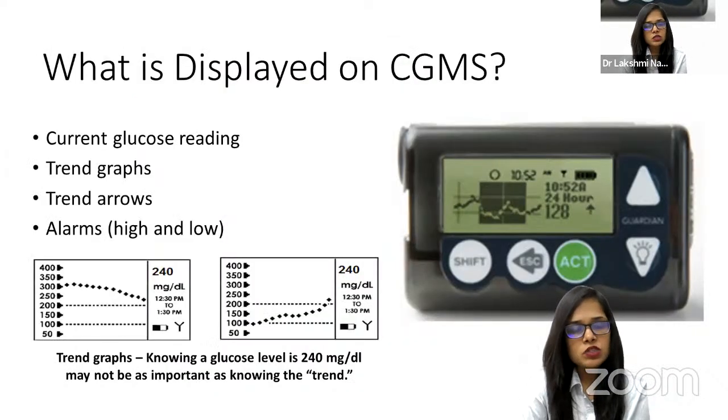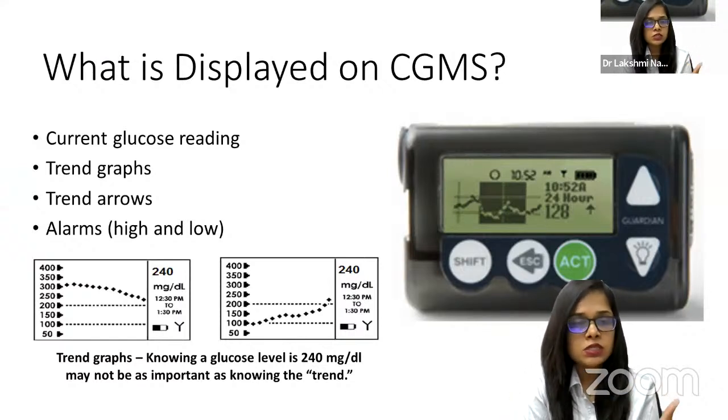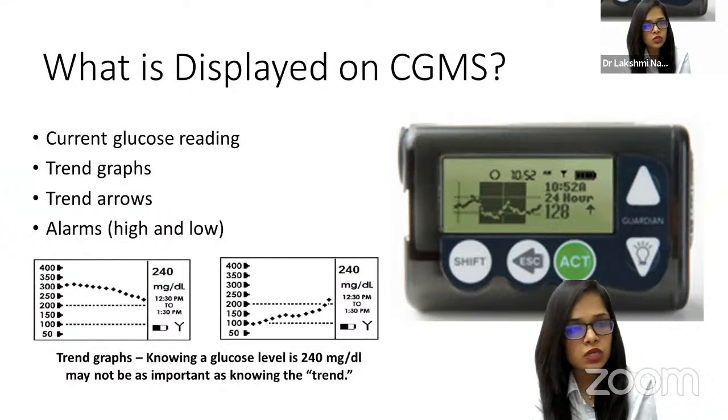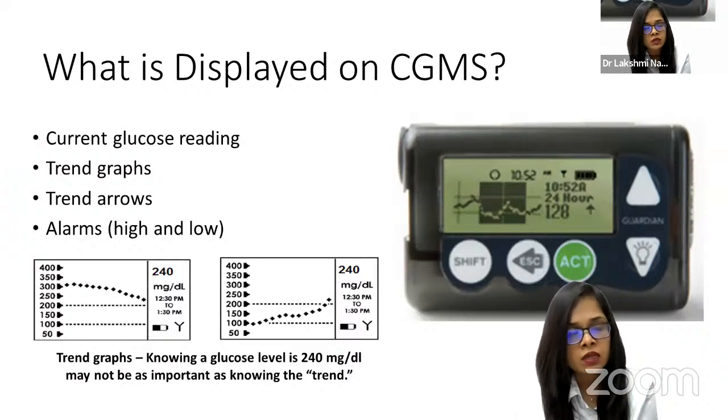So what actually is displayed when you put a patient on CGM? You have a current glucose reading, you have a trend graph which shows whether it's going high or the trend is towards lows. You have the trend arrows, and also you have alarms for highs and lows in certain CGMs.